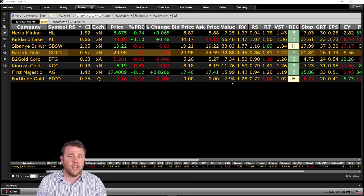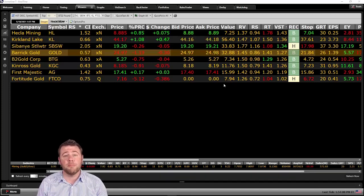And this is the great thing about VectorVest. Instead of just looking at a whole bunch of stocks one after another, most likely in alphabetical order, VectorVest will automatically bring the best stocks to the top of the list and the worst stocks all the way at the bottom of the list. So therefore, it makes it easier on you, saves you a lot of time. We do the work and you get to reap the profits.